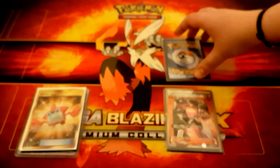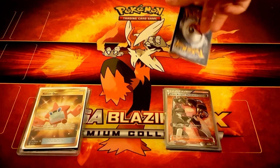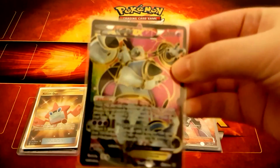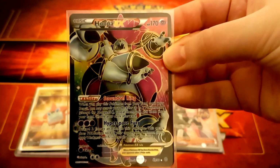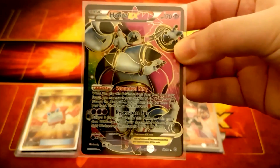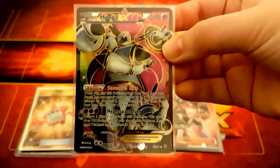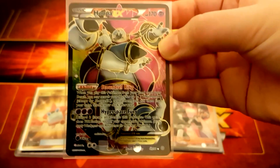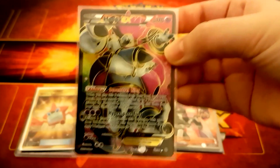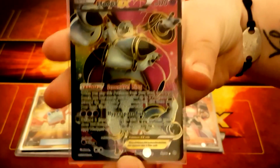And my number one, which is probably a pretty obvious choice if you have watched this channel, is the Full Art Hoopa EX. Now, don't get me wrong, a lot of people would probably put this on here because of its playability. People love to put a one-off Hoopa in a deck, but before Gen 7, pre-Lurantis, Hoopa was hands down my favourite Pokemon. Now it's a bit of a tough one.